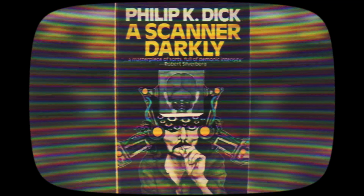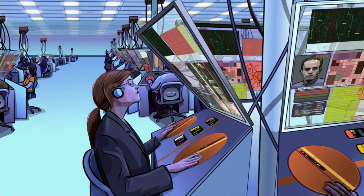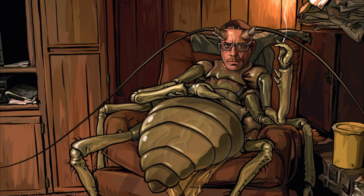Based on the Philip K. Dick novel, the story is a paranoid fusion of the war on drugs and state surveillance, all nestled inside the jittery, mundane world of suburban drug culture.